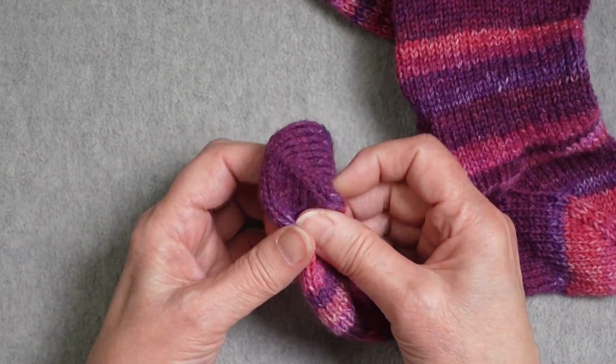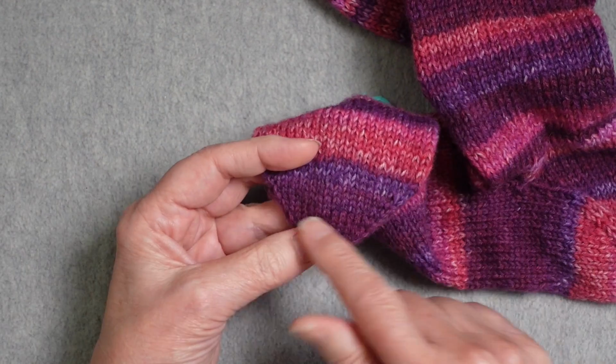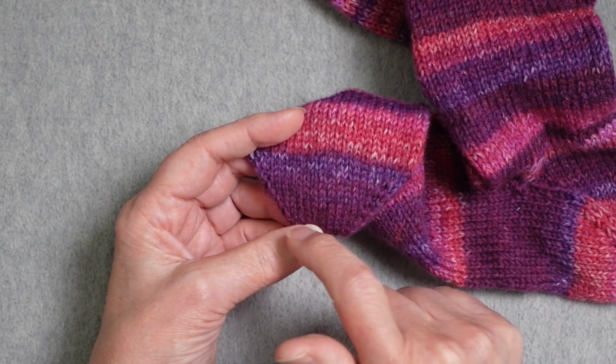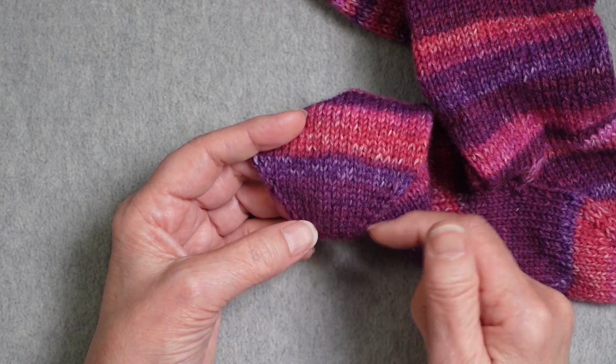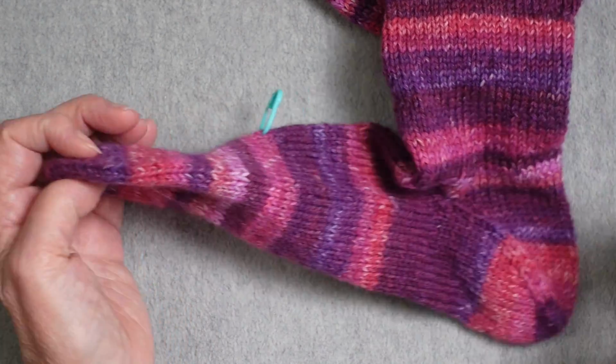So I used a regular wedge toe right here. So on each half of the round, you knit a stitch and then you do an increase. And so you're starting and ending with a knit stitch and doing an increase, and then you do a plain round. So that's like a standard type of sock toe.